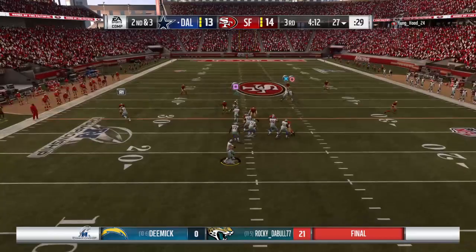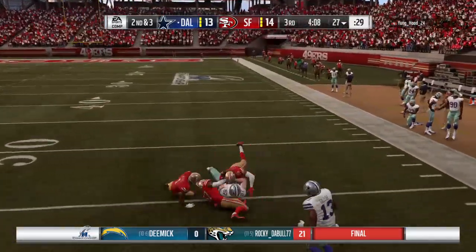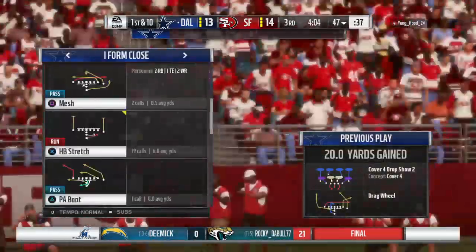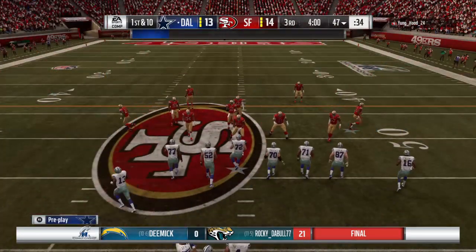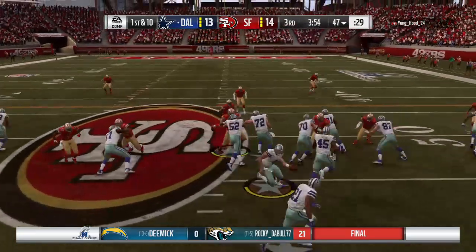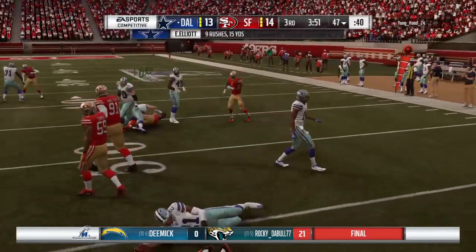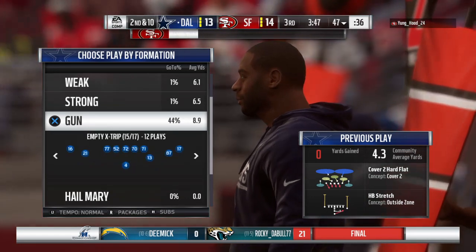A second down throw for Prescott. Looking for his tight end on the corner. It's complete. And they're going to get this one all the way out across the 45. A good pick up there of 20 yards. 47. A give to Elliott. Trying to bounce it outside, but he's only able to get it back to the line of scrimmage. No gain on the play.